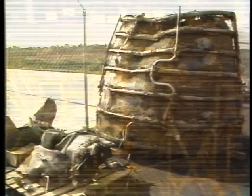The remaining recovered parts of the orbiter showed no evidence of fire or explosion from within the vehicle. All 3 main engines were recovered and helped to verify that they did not contribute to the cause of the accident.